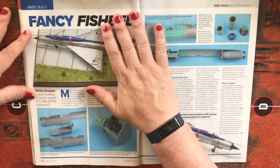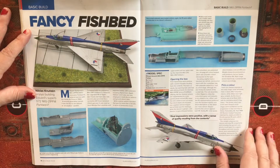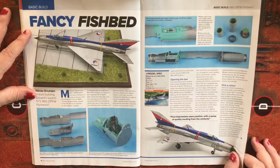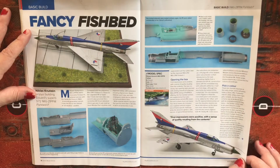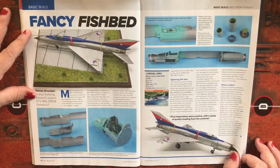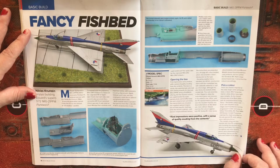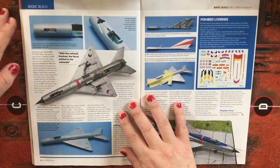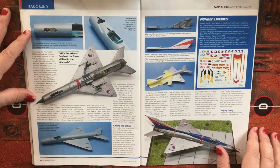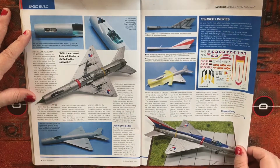Basic build, fancy fish bed. This looks like it's a Czech one. It's a MiG-21 PFM by Eduard, 1/72 scale. It's £12.92 from eduard.com. So yeah, nicely done.